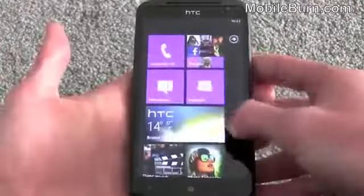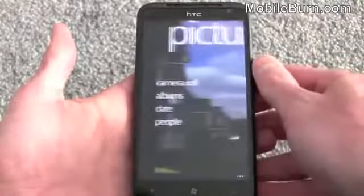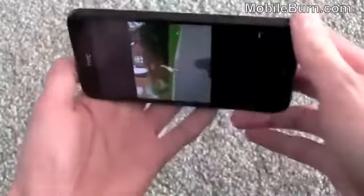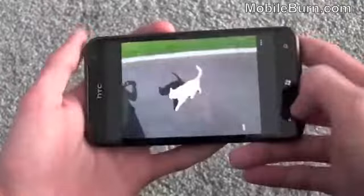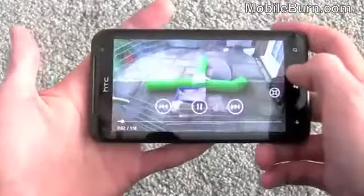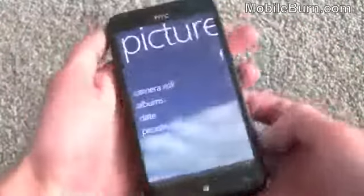Just hop back to the home screen here, see what else we've got. We've got music and videos and pictures. Let's start with pictures. Basically we can just go into our camera roll to see the photos we've taken, flick between all of our photos, even look at them in landscape mode if we wish, and even play back videos as well if we've got any there. You can see, so it's all very quick and very slick on the Titan.